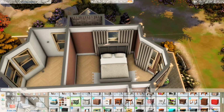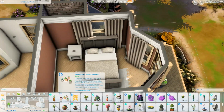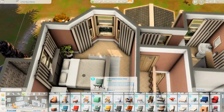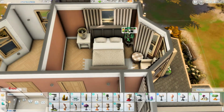And I do use this bed from the base game, which is a bed that I only tend to use when I'm doing base game only builds, which I haven't done for a while, but I do have one coming because I have a collab coming up where I have to do a base game build. I don't know if I was supposed to say that, but I'm not telling you what the collab is. I'll just brush over that.